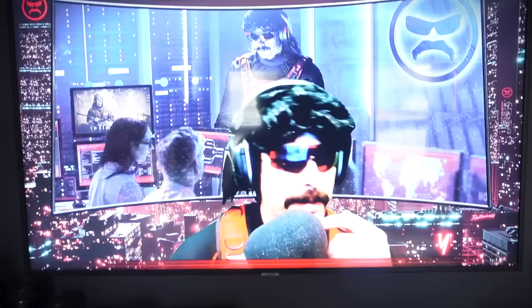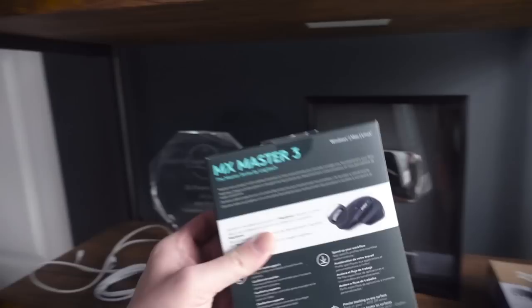So anyway, that's my next furniture purchase, hopefully next week. And this, I think I'll be replacing as well with a white bookcase. And this I'll actually be unboxing today, the MX Master 3. So let's put that here as a reminder.